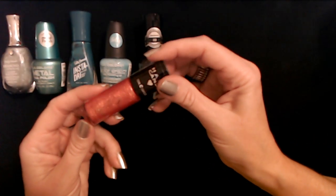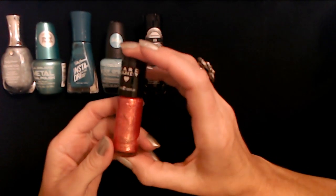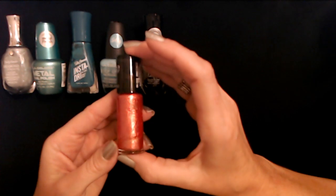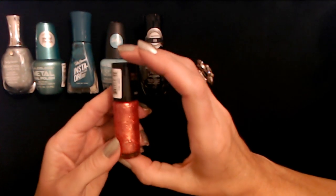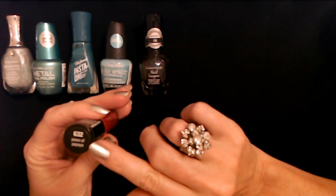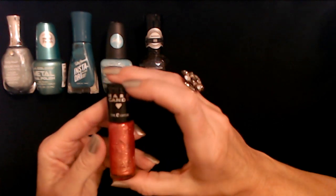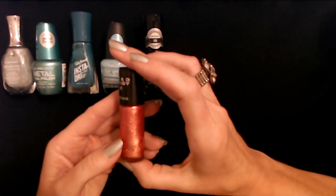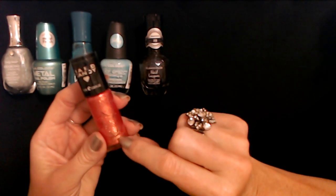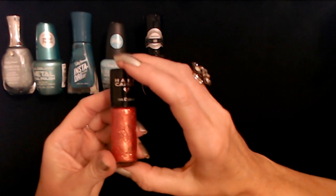Now this is an older bottle. This is one of my favorites right here. This is such a pretty color. It's super sparkly, as you can see. Now this is from Hard Candy. And the name of this color is Piece of Papaya. And it's a really cool color. But yeah, it's almost empty. There's not a lot in here. I have another bottle of this.